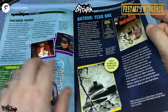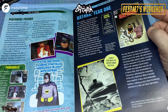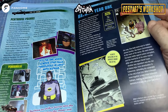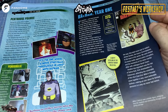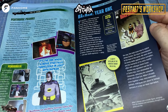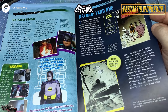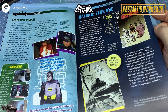Here's all the different pranks and things that went on. Penguin Alia. In the Penguin's lair, mechanised birds are everywhere. A model penguin is the lever to open the secret elevator to the umbrella shop. A squawking penguin is used to relay coded messages to his henchmen. And a small penguin slides out of an igloo to speak the time. They're everywhere, all these little things going on in the background. There's a lot of things that these magazines tell you about the TV show that, when you actually go and watch a few episodes, you pick up all these little snippets that you had missed.